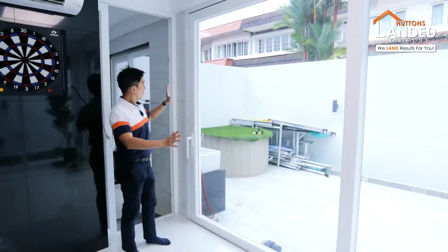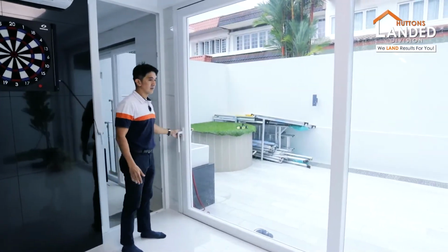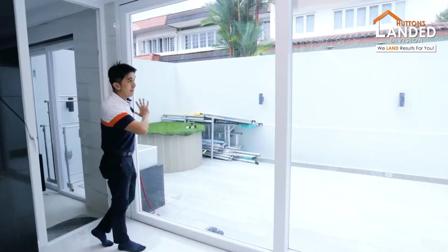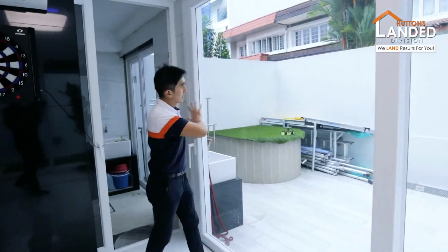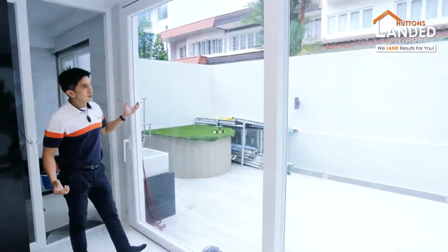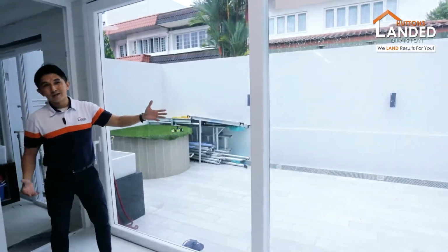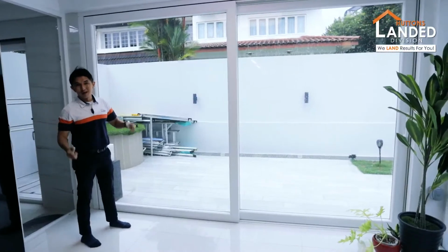One whole piece like this, if you're going to check with your manufacturer or supplier, is going to cost very heavy. But what I like is this helps to maximize the visibility from the front of the house all the way. You can see the backyard very, very clearly. So this gives a very uninterrupted flow, without panels that break the visual appeal of the entire place.